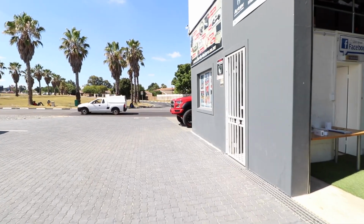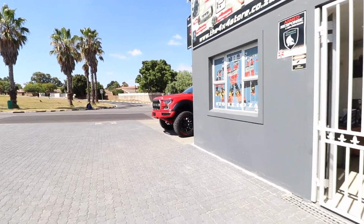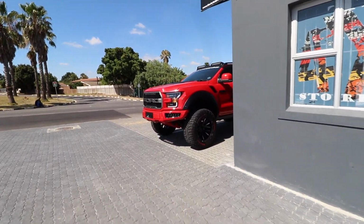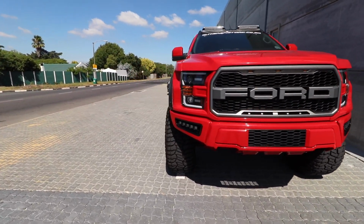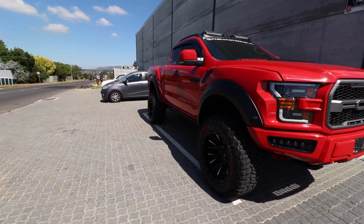Look at that. Jesus. Okay, that's enough. We should also do a review on that. That's the owner of the4x4store.co.za, Kasi. I'll give him a call. We can also do a review on that 4x4 as well. Flipping nice cars that come here. Let's check up on how everything's going.